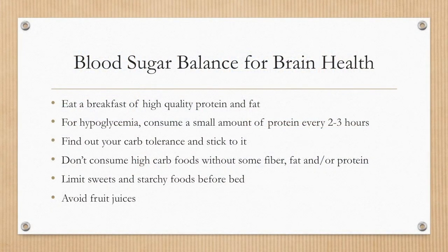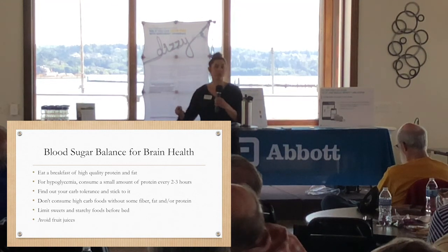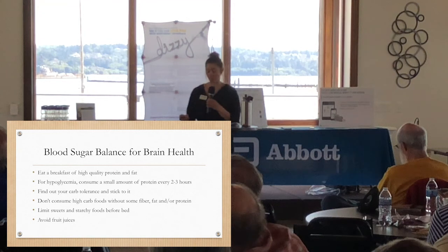So what are some overall strategies for better blood sugar control? And again, this is important regardless of whether we have diabetes or not. We all want good blood sugar control, because it's when we start to have imbalanced blood sugar that can lead to more inflammation and problems even with the brain.